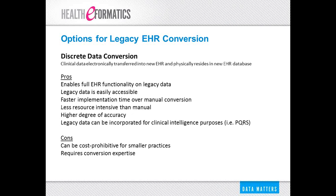The third option here is discrete data conversion, and this is where you're actually electronically transferring your data out of your old EHR and into your new EHR. Huge benefits for this. One, that full EHR functionality I talked about in terms of allergy alerts and drug interaction checking is going to occur on all of your data, and it's right there. So all the data from your current EHR is going to exist in your new EHR, so they don't have to log out to another system to look at that data.